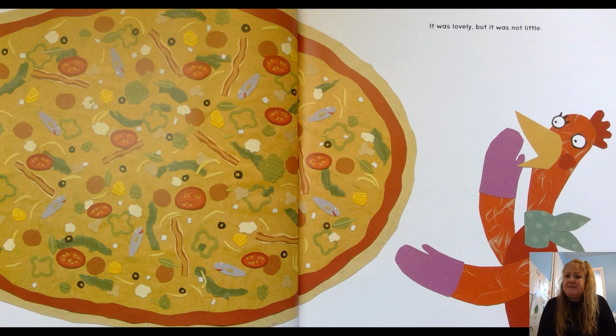It was lovely, but it was not little. What? She made a huge pizza. Remember, little was like this. She made a huge pizza. Oh my gosh. Do you think she can eat that all by herself? She'd get a tummy ache, wouldn't she? What is she going to do with this huge pizza?